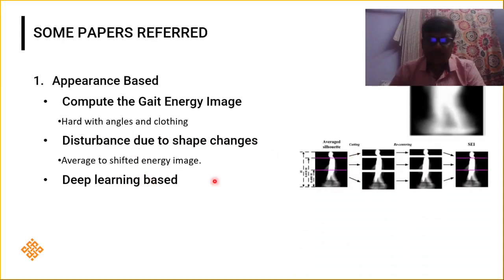So the next one is deep learning. So this is the gait energy image. Initially the images will be divided into three parts: first head, trunk and the legs. Based on this, we will be dividing and we can extract the features.